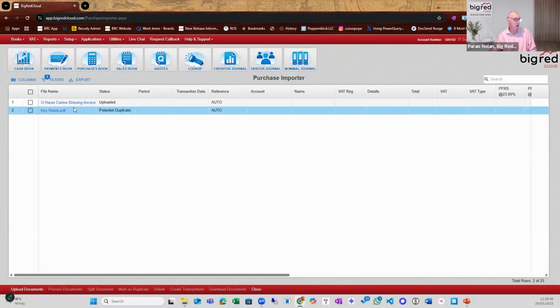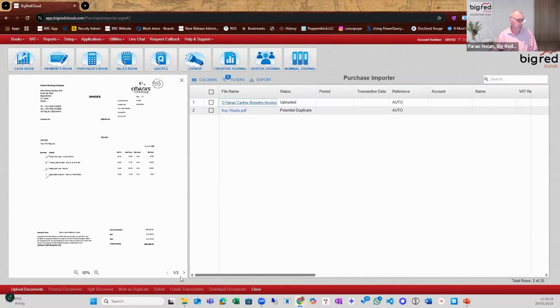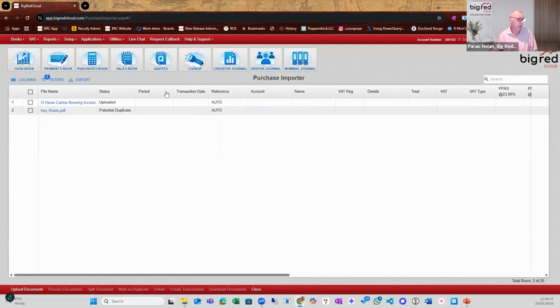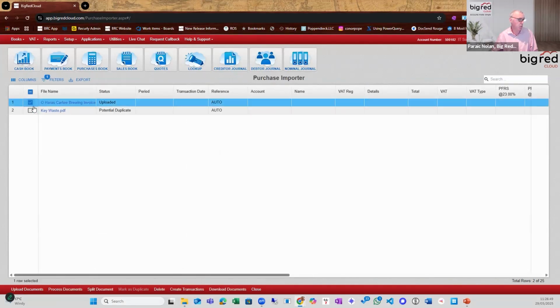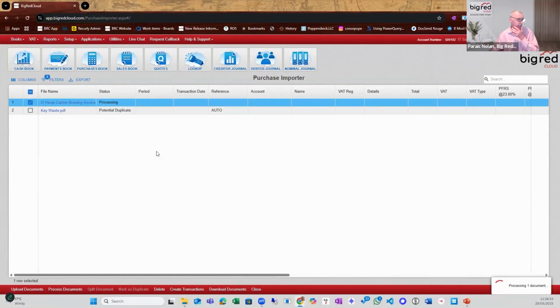So there's another one I just did earlier. And in fact, there is an example of the potential duplicate, because there's one we already had. Here's the one I just uploaded. I see it's 3 pages long. So 1, 2, 3, that's a 3-page PDF. What I can actually now do is process that. Hit OK on that. Just give it a second to process. It should detect that splitting is required.